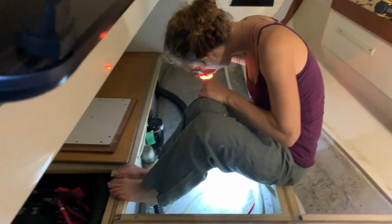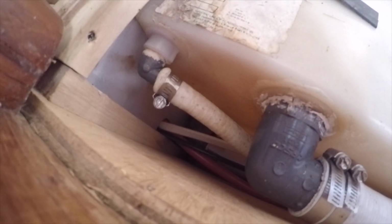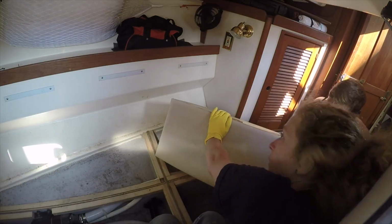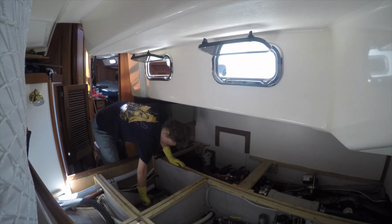It's so dirty and it smells, and I don't know what to do with all this. Well, we're gonna clean it. So I think our problem is somewhere in here. So our job today is going to be replace the fittings here and then clean the whole bilge so we can use it as storage, because right now I wouldn't want to put anything in there. It's gross.